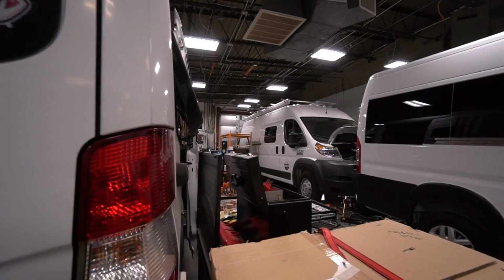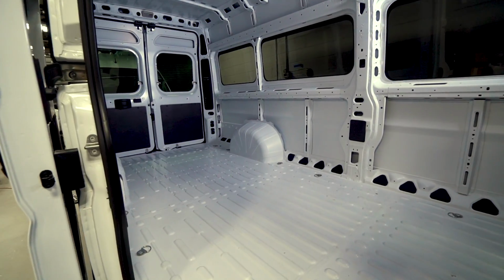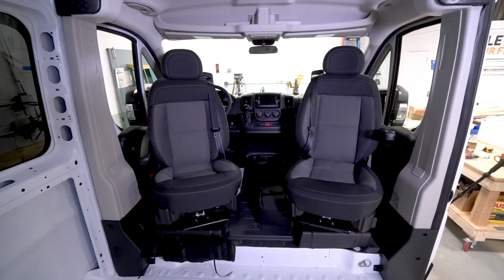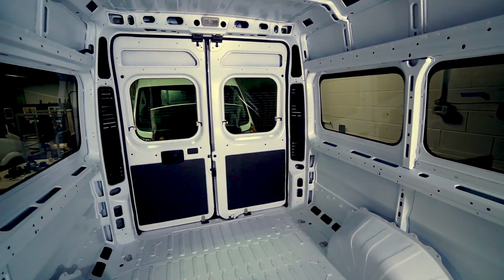The van that's been patiently waiting in my shop for so long is a Promaster 3500. It's an extended chassis, and it's a window van. That is my favorite kind of van. I just love those factory windows, glass all around.